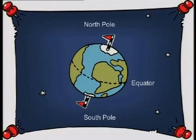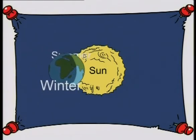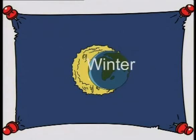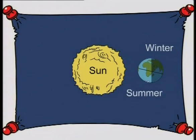The Earth is tilted and rotates at a fixed angle. It moves around the sun in this way. At certain times of the year, the northern hemisphere is closer to the sun. Then the northern hemisphere is warmer, and it's summer. At certain times of the year, the southern hemisphere is closer to the sun. And then the southern hemisphere is warmer, and it's summer.